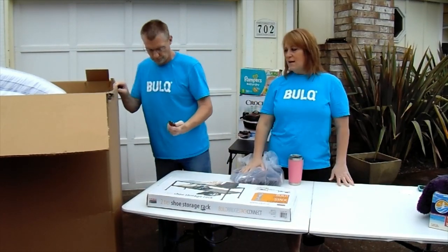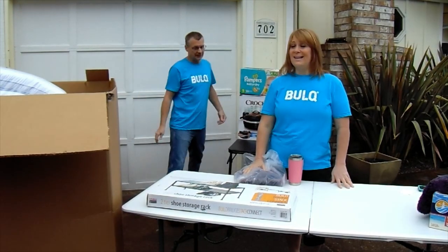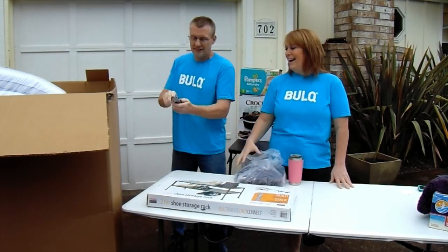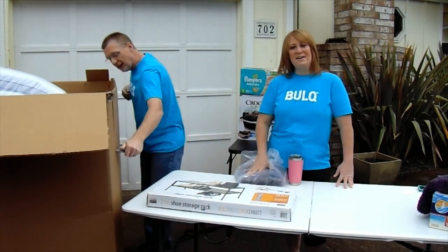See, that's not a Terry friendly knife. That was not my knife, that's his knife. So, my knife is good. That was my broken one. I guess it's time to get rid of that one.